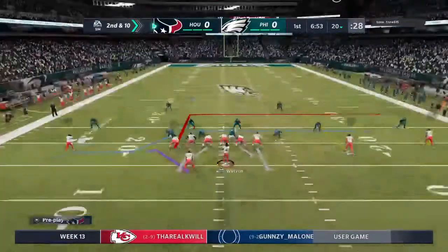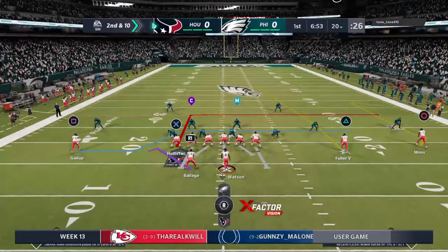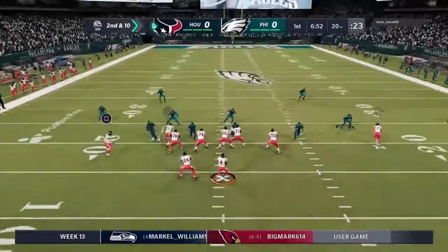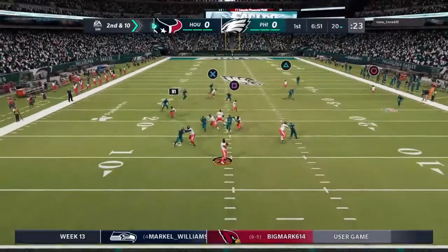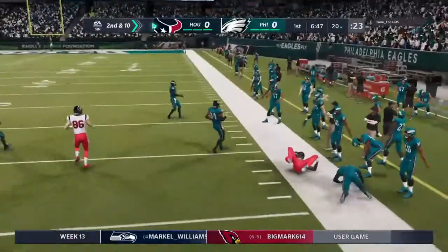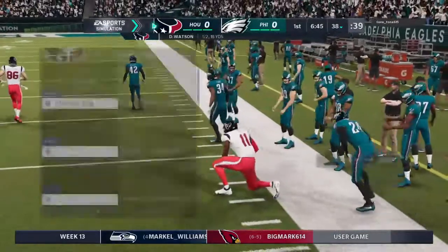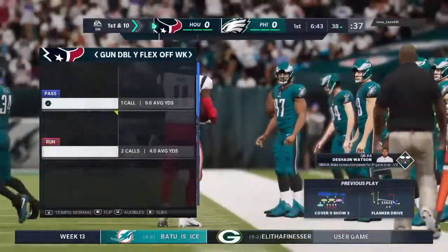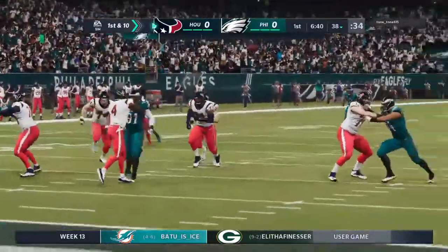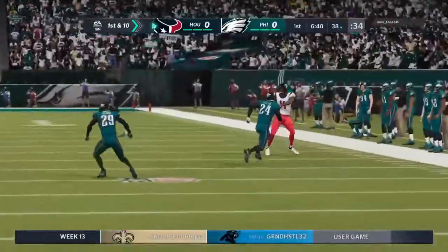After the incompletion, here's 2nd and 10 from the 20. Throwing again is Watson. Open man is Denzel Mims. Watson, and he's taken down but able to slip across the 35. That one good for a first down pickup of 18 yards. Houston.